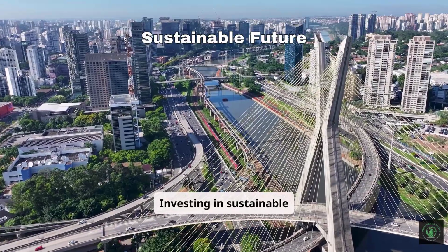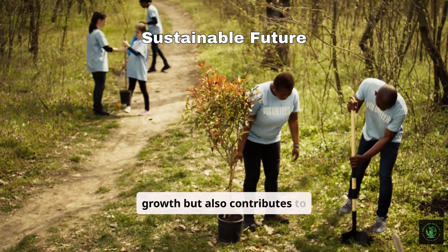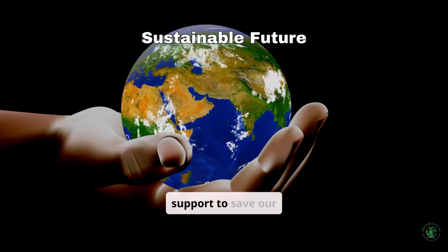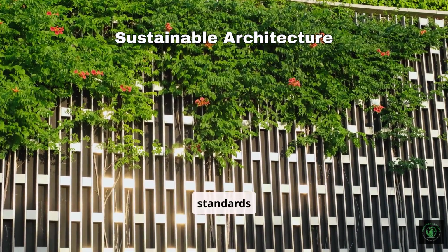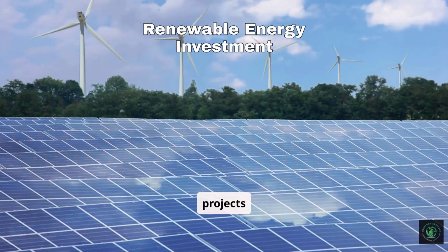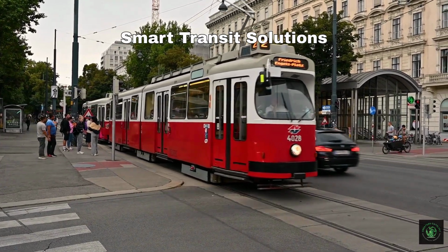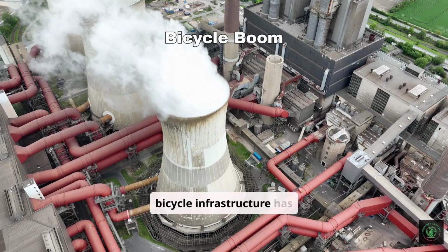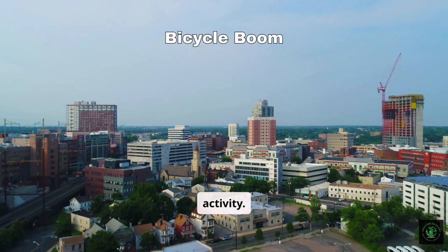Investing in sustainable infrastructure not only supports economic growth, but also contributes to environmental conservation efforts, providing crucial support to save our world. Implement green building standards. Invest in renewable energy projects. Develop efficient public transportation systems. Real-world example: Copenhagen's extensive bicycle infrastructure has reduced carbon emissions while boosting local economic activity.